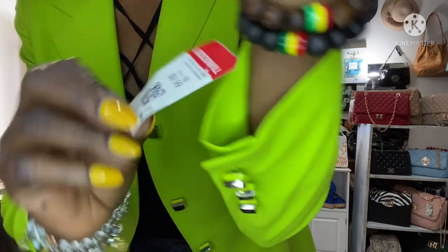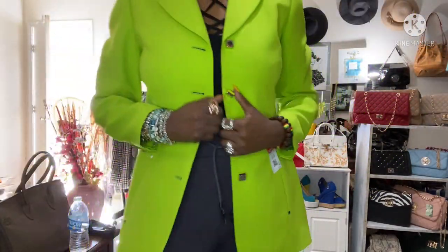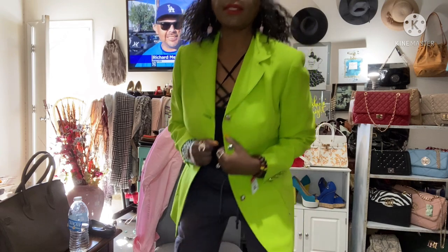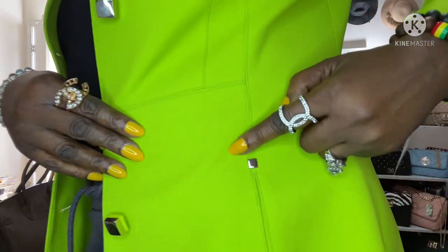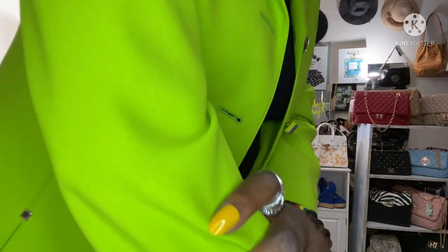So this one was $5 because it was $9.99. Red tag was 50 off. So beautiful. Do we see this? Gorgeous. Yeah, $5 for this. And then it has this little stud here. Another stud. This is like a crepe, light crepe fabric.